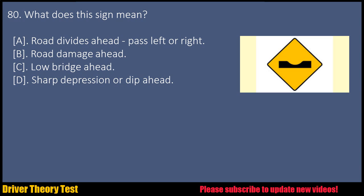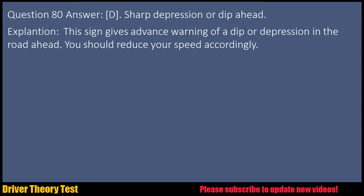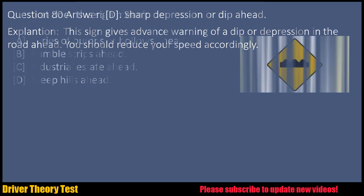Question 80. What does this sign mean? A. Road divides ahead, pass left or right. B. Road damage ahead. C. Low bridge ahead. D. Sharp depression or dip ahead. Question 80. Answer: D. Sharp depression or dip ahead. Explanation: this sign gives advance warning of a dip or depression in the road ahead. You should reduce your speed accordingly.